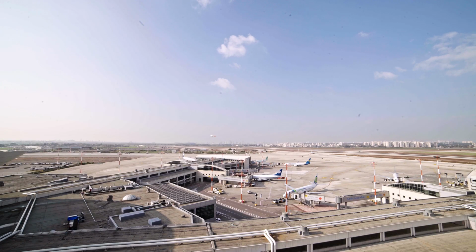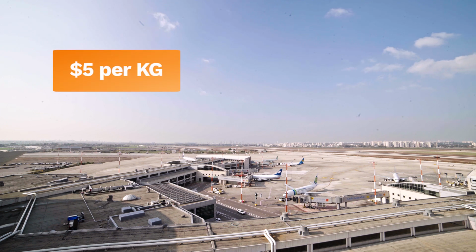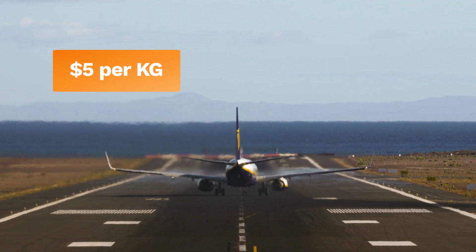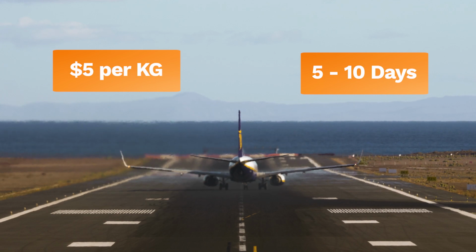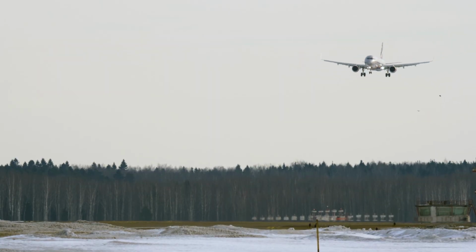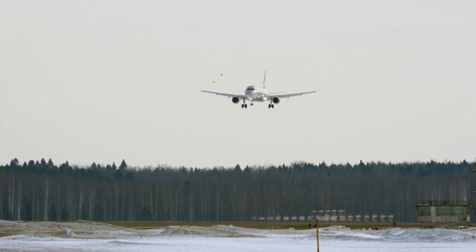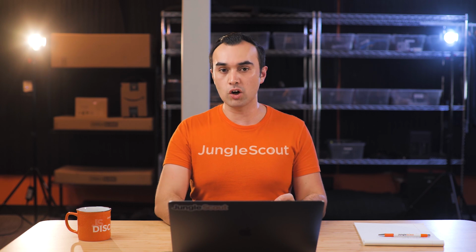Outside of sea shipping, your other option is by air. This option is much more expensive. It'll cost you roughly $5 per kilo, but will usually only take about 5 to 10 days, so it's much quicker. If your shipment is very small and lightweight, then air shipping might be a good option for you. Additionally, if you're in a rush to get your product into Amazon, then this might also be the better option too.